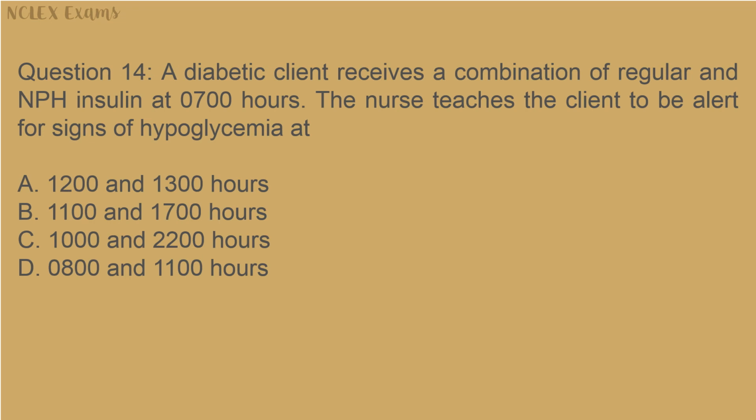Question 14. A diabetic client receives a combination of irregular and NPH insulin at 0700 hours. The nurse teaches the client to be alert for signs of hypoglycemia at: A. 1200 and 1300 hours. B. 1100 and 1700 hours. C. 1000 and 2200 hours. D. 0800 and 1100 hours.